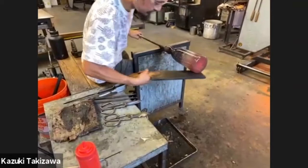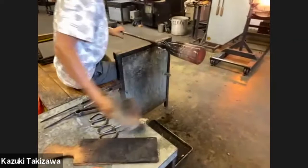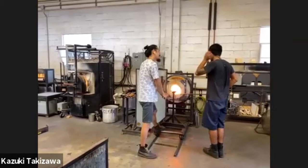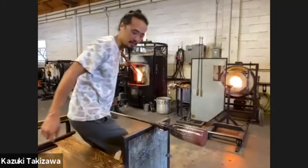So right now the bottom of this piece I've already finished making. All right. So David is making what's called a punty. Now I have a little bit of time to correct my temperature. So I'm going to warm this up right here where it's going to break off.